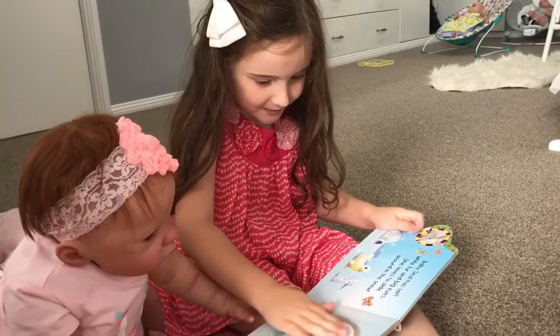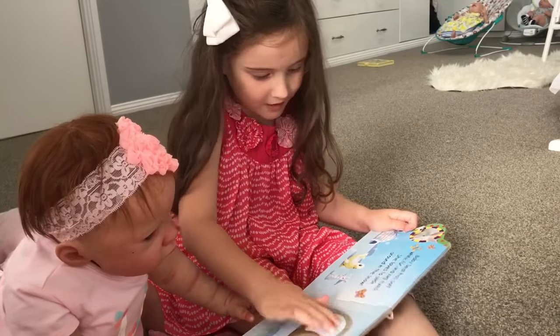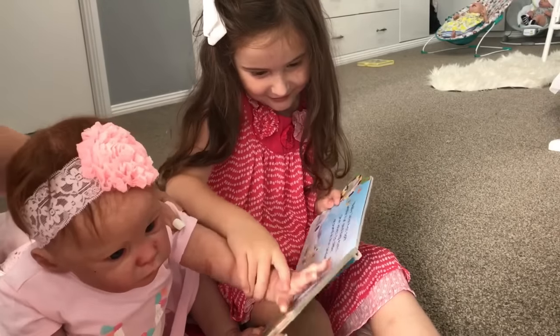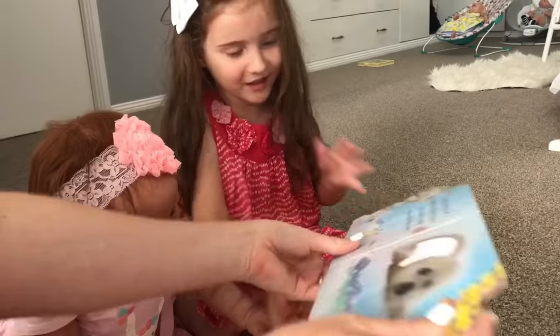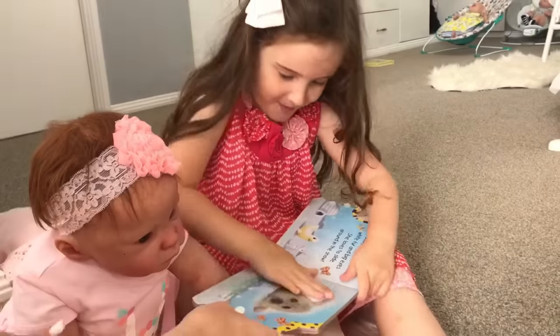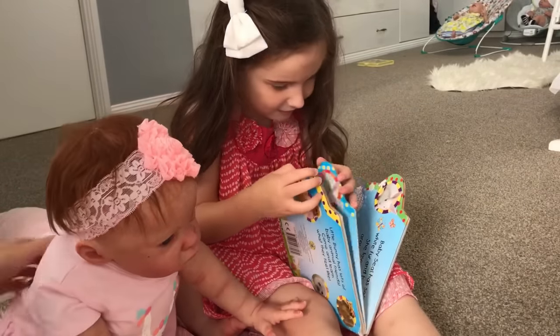Baby seal has soft white fur and big eyes. She loves to slide around in the snow. Do you want to feel? Do you want to feel that, Natalie? Ooh. Oh, it looks nice and soft. Is it soft? Yeah. There's the cute seal. Next page. Okay.